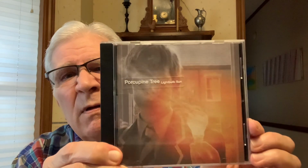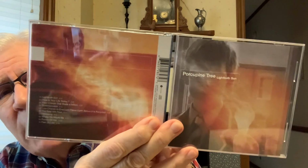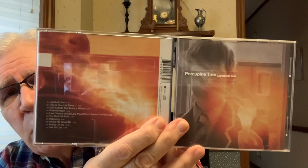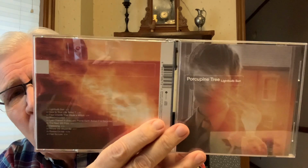This is one that I really haven't gotten into yet. This is called Light Bulb Sun. I listened to it the other night and I still haven't been able to get into it very well. But different people like different things from the band. And this one has shorter songs and none of them have really won me over yet.